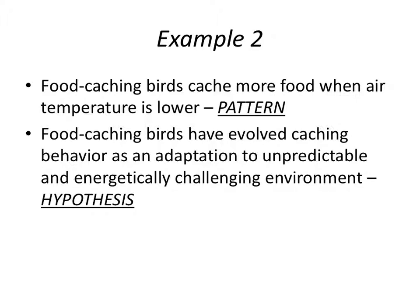So there also might be, when do they cache? Perhaps they cache, especially in temperate climates when winter's coming along. There's a much greater need for that so that they have food for the winter. So you see this pattern, you want to know whether that's true or not. And in this case, it'd be hard to run actual experiments on that, but I guess you could.